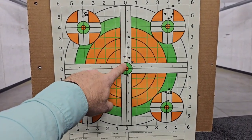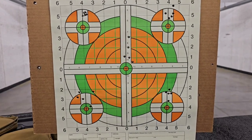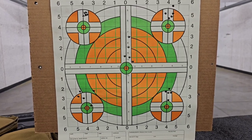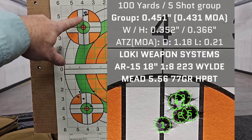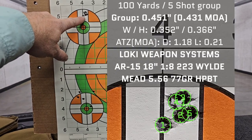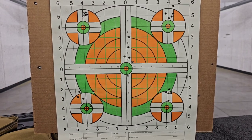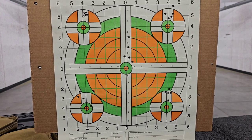This is my first group. Not good. It's literally a 2.25 MOA group. A 2.5 MOA group. Vertical stringing was my part. Now this is group number 2. 1, 2, 3, 4, 5, which is amazing. I mean, that is literally less than a half MOA.